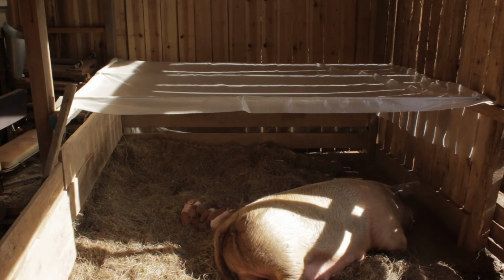What I normally do is at weaning time, and I usually wean at 8 weeks. At weaning time, I give a dose of worming medicine for everybody. So I worm all of my sows, even those that haven't farrowed, and worm all the piglets at weaning. And I do use injectable wormer.